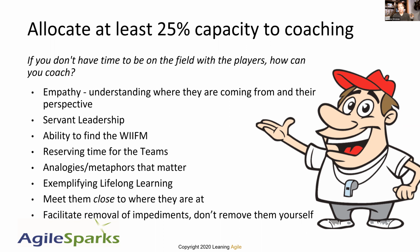Ability to find the WIFM, what's in it for me? Everyone has those buttons, those things that they're looking for, those internal, intrinsic motivation things. Being able to find those as a coach is absolutely vital, because that's how you get the energy to move forward. And as I talked about, reserving time for the teams.